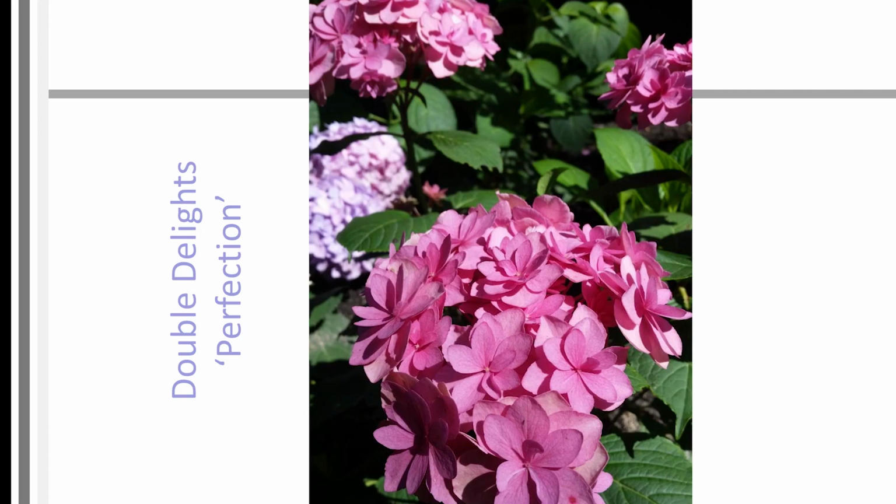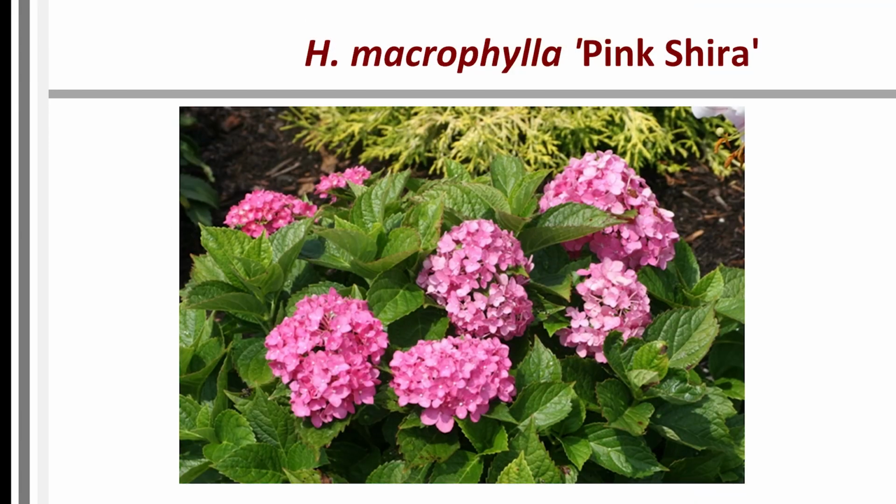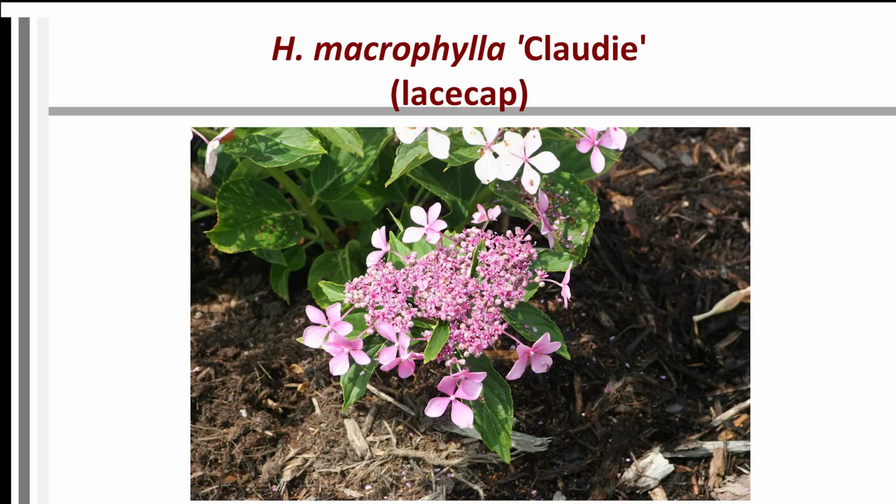So they can be single flowers, they can be double flowers. Nice color on this one. Pink Shiraz, another more compact one, big flowers. So when they bloom, they're beautiful. This is an older one called Cloudy. It's a lace cap. So again, lace cap and mop heads are just flower types. You can have them in all the different species of hydrangeas.